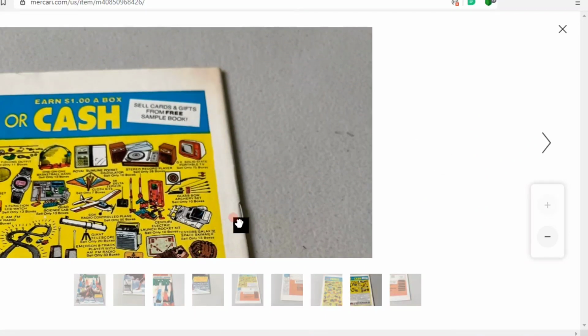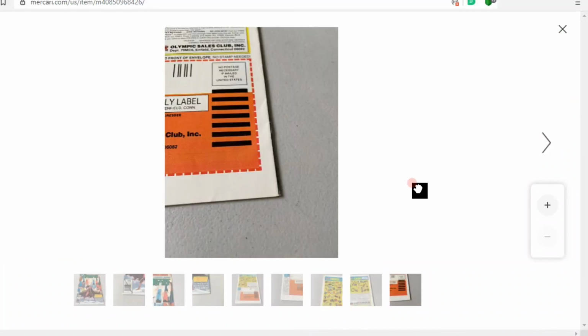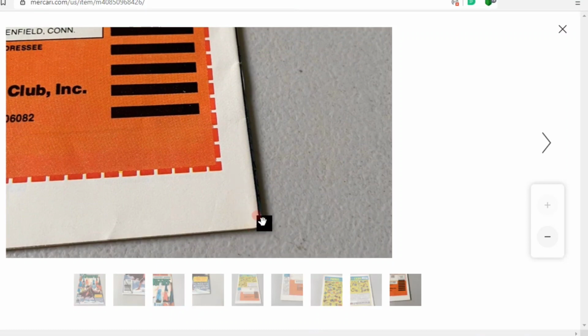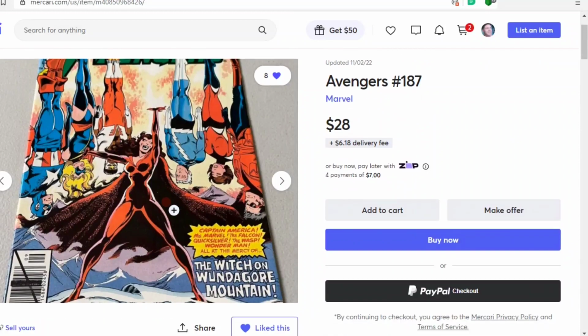We got another zoom in on the top. No rust on the staple. Staple looks good. And this corner looks pretty good. Something going on right in here, you can see. And I think we have one more image. Again, they give us that. I think it's a bottom right hand corner. You can see a little bit of pressure on that. But I think all these little issues right here would clean up very nicely. If you're able to clean and press your own comics, I think this would be one that you could definitely get done pretty easily.